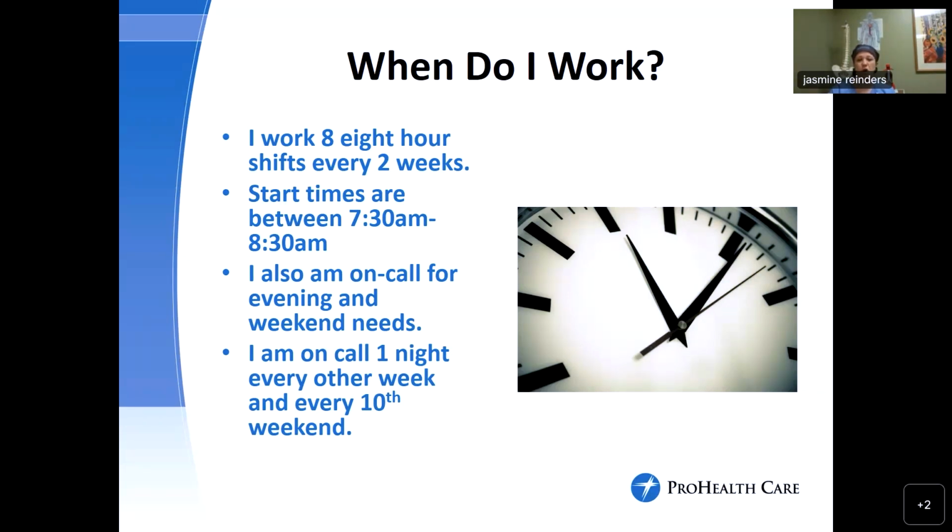And then I'm also on call, and that is one evening every other week. And then every 10th weekend, I take call as well. And that would be for procedures or needs for inpatients that have something that can't wait until the next business day. We'll come in and do procedures in off hours as well.